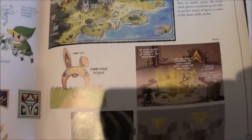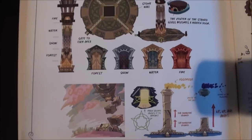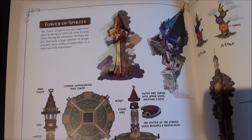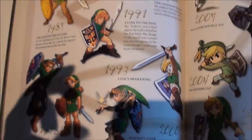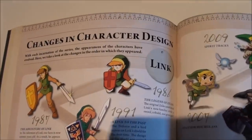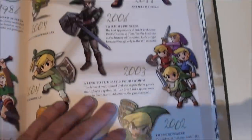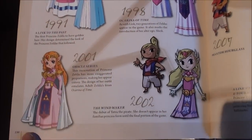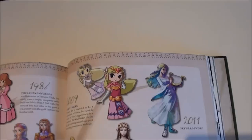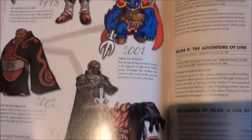More concept art. Tower of Spirits. Changes in character design, so the evolution of Link, of Zelda. All characters have been through a lot of transformation throughout the years, and Ganon.